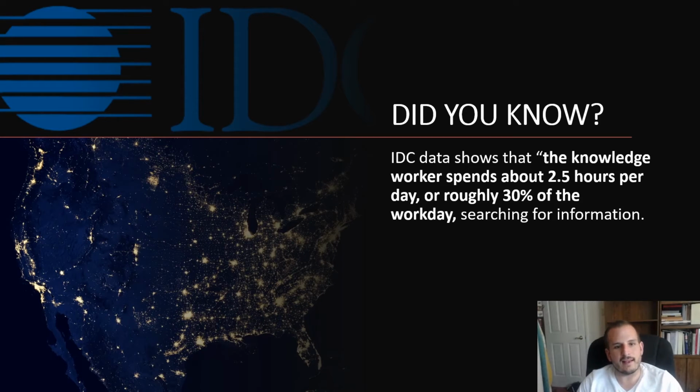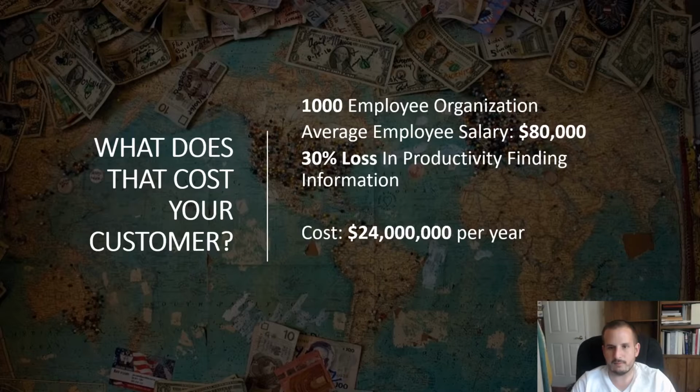And did you know that IDC actually did a study about how the average knowledge worker spends their time looking for content? The average knowledge worker spends about 2.5 hours per day, or roughly 30% of their workday, if we look at a typical 8-hour workday, just searching for information.